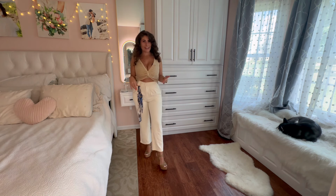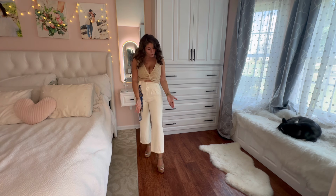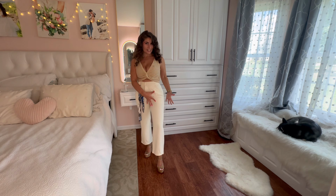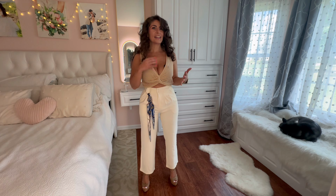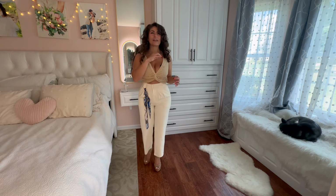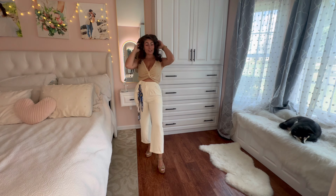I mean, the pants are just fabulous and they add a nice demure look to it, you know? They're not showing a lot of skin. It's a long pant, you know, they're wide legs, so it's not like stuck to your body. I feel like you can show a little more skin on top and still feel really sexy, but also still very, you know, put together and classy at the same time.